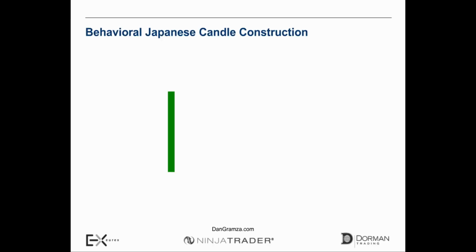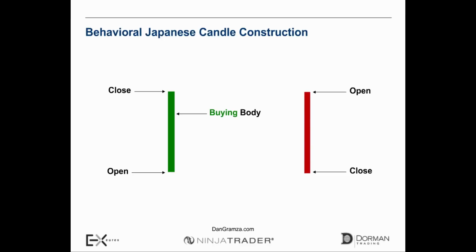So here's what I'd like you to think about. When you have the closing price above the opening price, they draw a box between the open and close. I think that represents buyers coming into the market. And I think it's just the opposite on the other side. I think it represents sellers when the close is below the open. Here the high and low match the top and bottom of the candle.